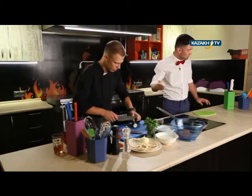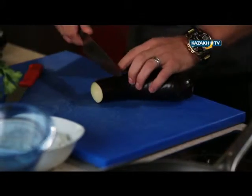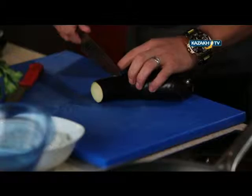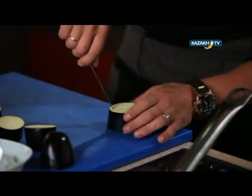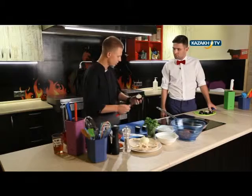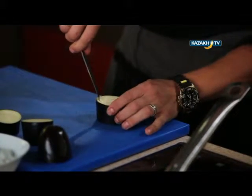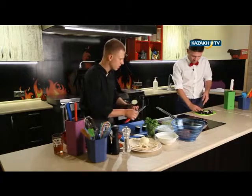That's fascinating. Well, let's get to work, shall we? We'll start with the eggplants. And how do we cut them? Eggplants must be cut into medium-sized pieces. Something like this. Then we make incisions and remove the insides of the eggplants. We make the incisions and leave the bottom part intact. That's right.